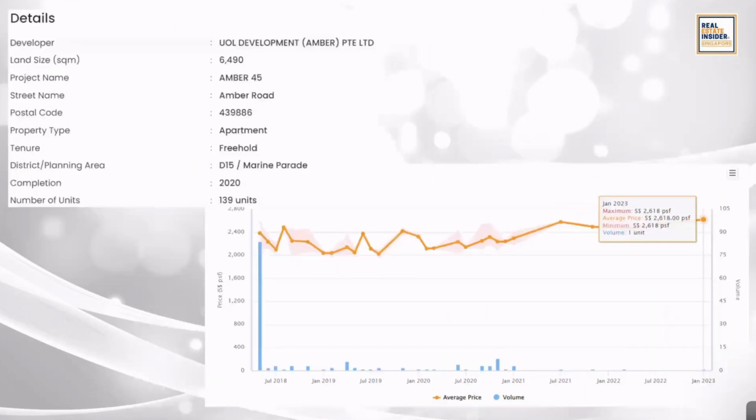So next we will do a comparison with the Amber 45. Amber 45 was completed about 2020, so this is one of the youngest properties around, although it has only about 139 units. But you can see that the per square foot here is already calling at least $2,600 plus per square foot on an average. So this gives you a good pricing benchmark to understand whether this is the right pricing for you to buy a freehold plot with a bigger land size. How does your pricing stand out?